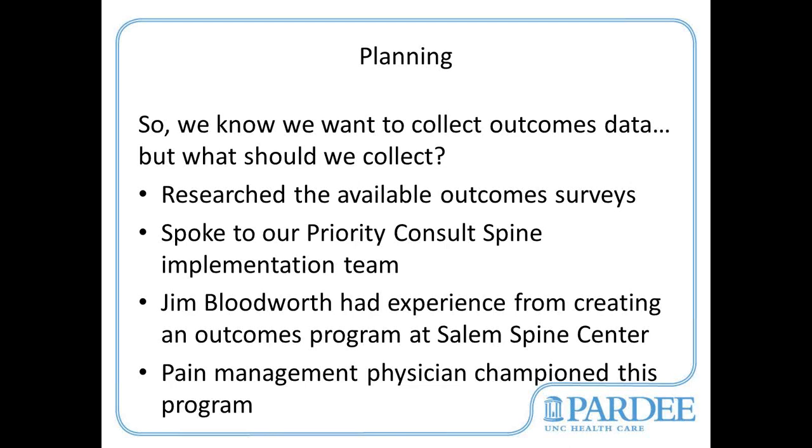Okay, so I knew I had to collect outcomes, but where did I start and what did we collect? And as I said before, I've been clinical for many years, had a lot of neurosurgery experience, assisted in neurosurgery in the operating room, but really had no idea about outcomes. So again, I was lucky in that I had administrative support that were familiar with some of the surveys out there. And interestingly, one of our pain management physicians that is part of our spine center really championed this program. He knew also about some of the available outcomes. So at one of our monthly meetings this summer when we were getting started, we basically printed out these surveys and passed them around to the team, and pretty much everybody decided on the ones that we are going to use, which I think are shown on the next slide.